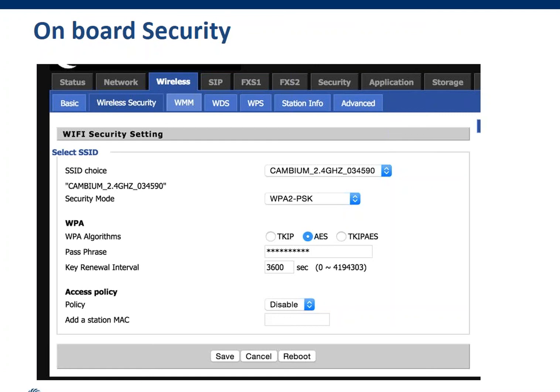Here's another snapshot. This is a snapshot of the onboard GUI. This is a slightly older edition of the screen. We've since then updated the screen. And what this shows is the routers come with full-blown security, WPA2 security on the SSID, and also come with access policies that you can use to determine who has access to the router. So you can, for example, set up the access where the customer in the home has access to a few of the capabilities on the routers, while the ISP managing the router remotely has full admin access into the router.